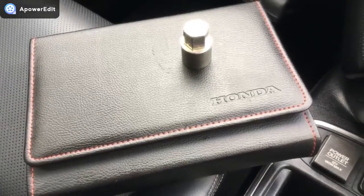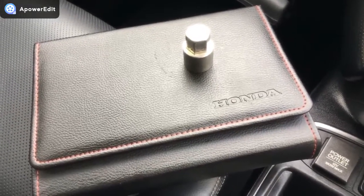Finally, just to show you, the owner's manual pack is here with the car, and very importantly, so is the lock and wheel nut key.